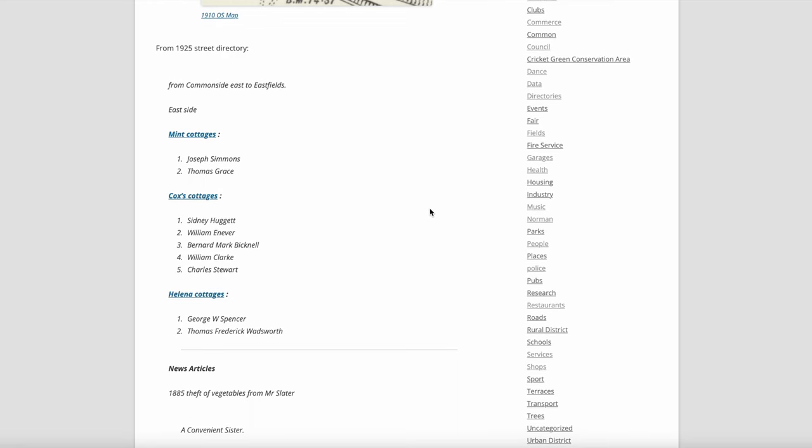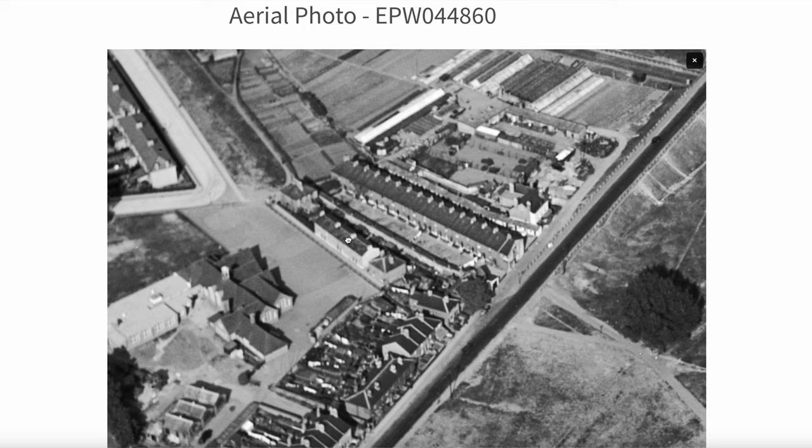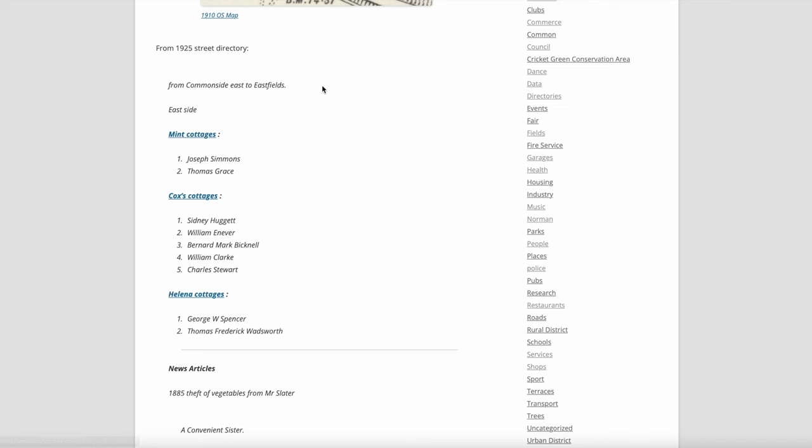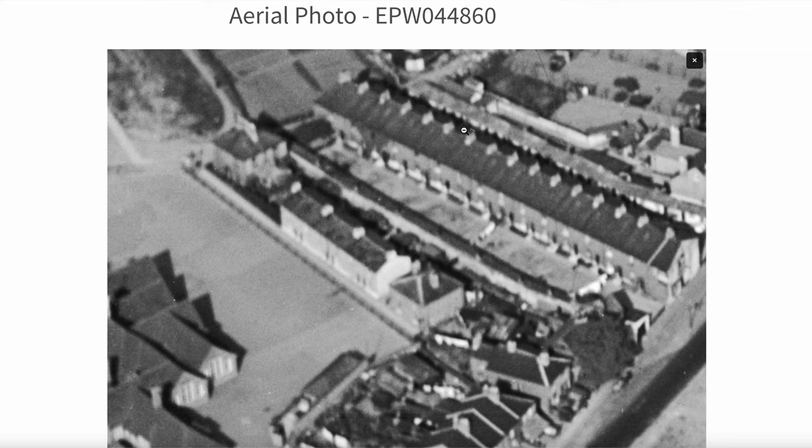And the houses were arranged, these old houses I'm referring to here, those ones there, in different pieces. So, from Commonside East to Eastlands. A 1925 street directory describes the road as if you're entering it from a particular direction, which is very handy. So now we can use the aerial photograph and say, aha, we're coming in from Commonside East, going down to Lavender Walk.